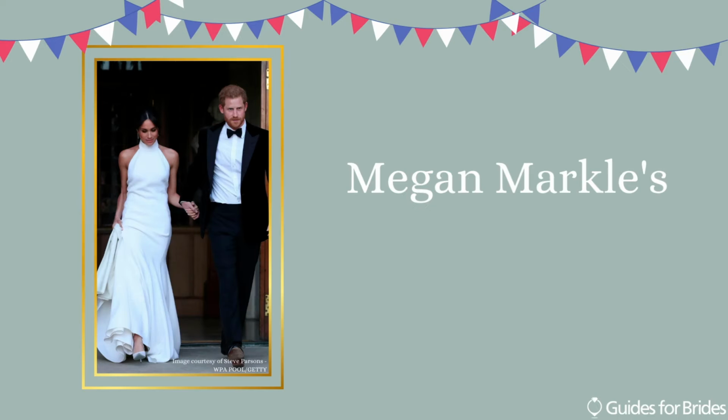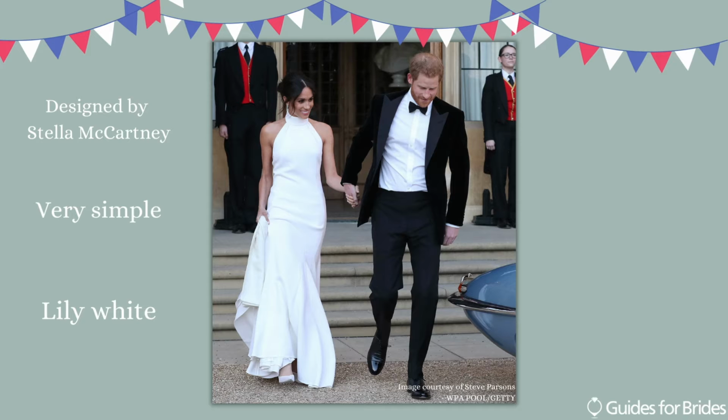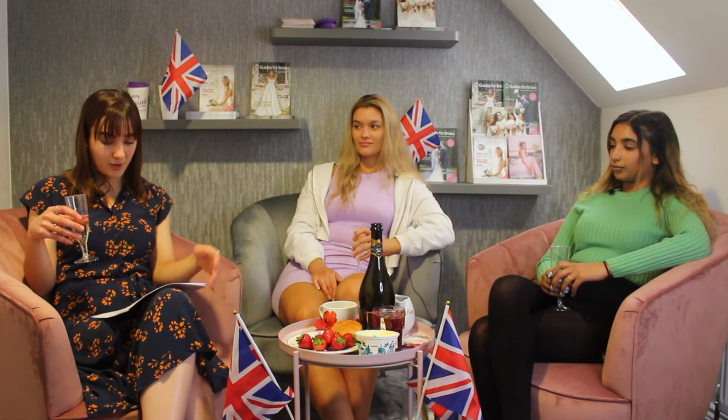Hopefully soon. So next is her reception gown. Meghan's second look was designed by Stella McCartney. Again, a very simple and minimal look. It was a bespoke lily white halter neck gown made of silk crepe. It's a much more fitted and, I think, sexier silhouette, which is ideal for a relaxed reception. I say relaxed, air quotes, relaxed. Harry's wearing a tux, so it's not really a relaxed reception in my book, but it's more dressed down than the ceremony, I guess.